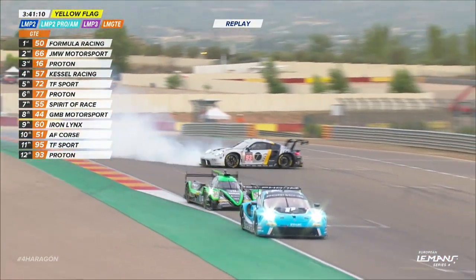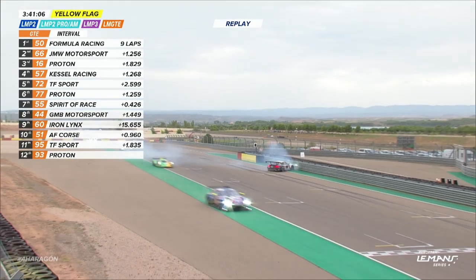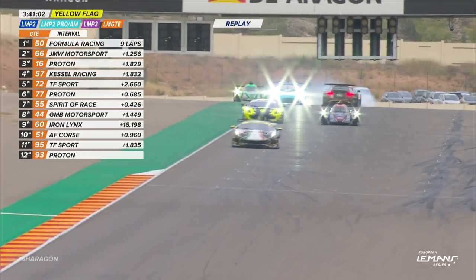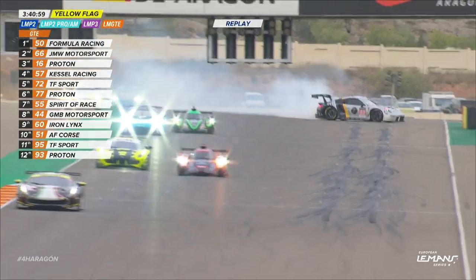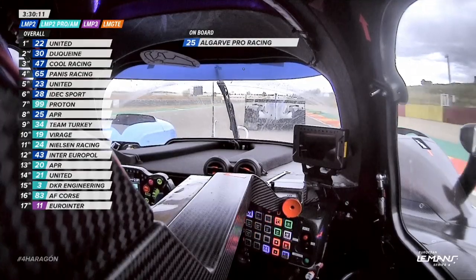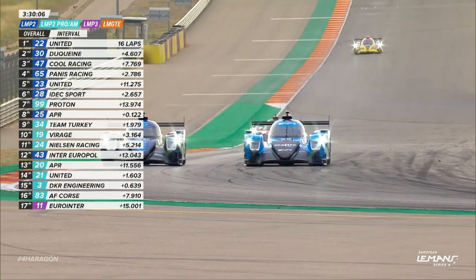Contact with Nico Pino in the number 30 Duquesne car. And I need to see that from another angle, really, to fully realise where the cars were on the track. But did Pino not give Fassbender sufficient room on the exit there? He can't cut a break, can he? A little early still for those stops, but I suspect that's just to keep them out of the way of what would become a very busy pit lane.